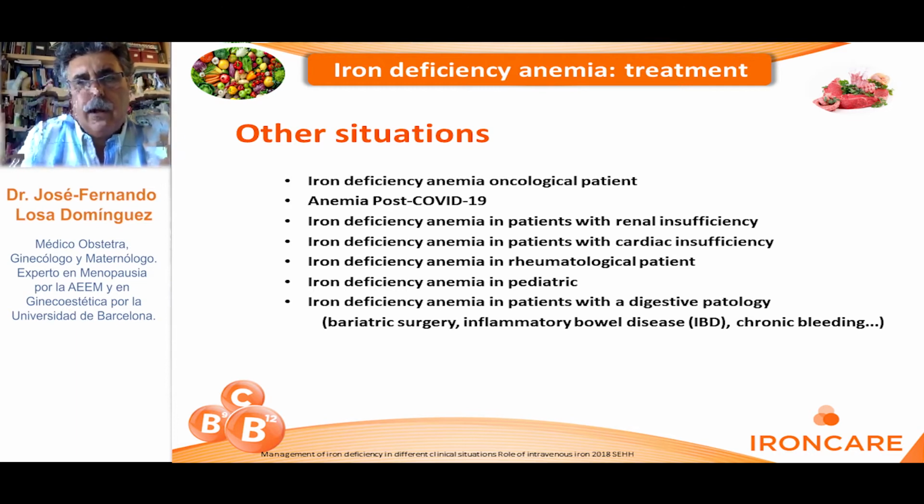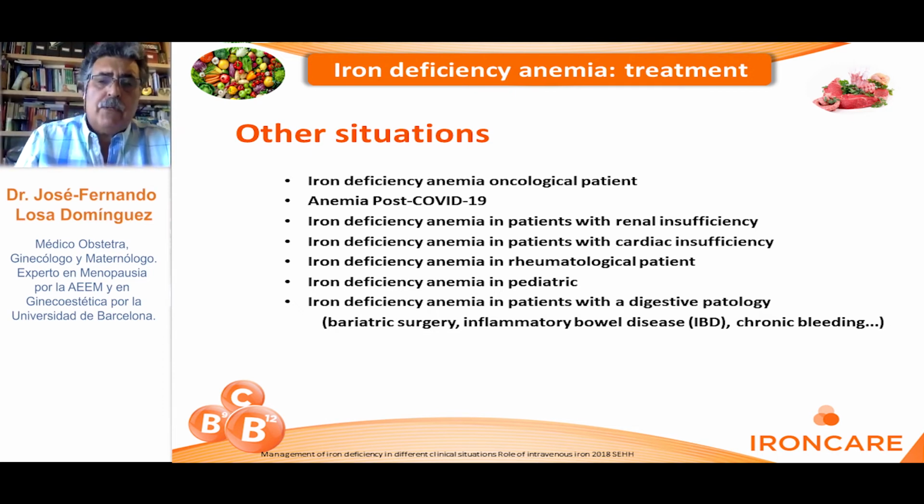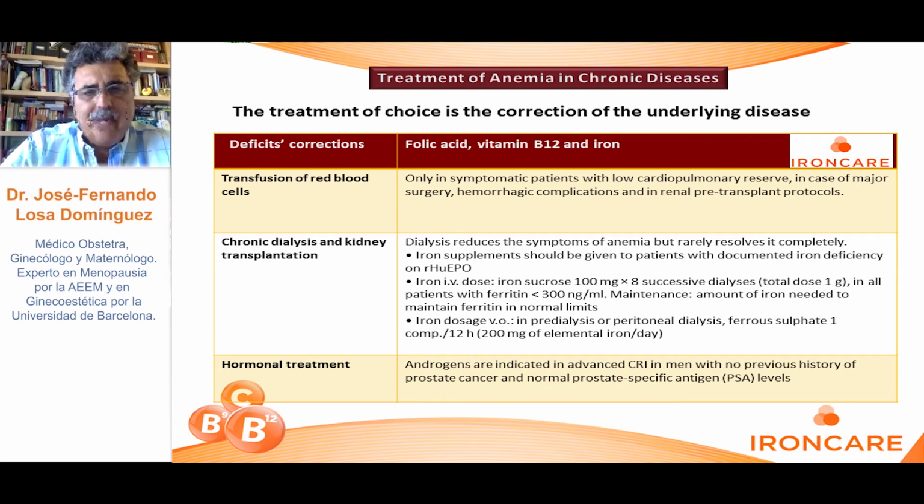In the treatment of iron deficiency anemia, we have different situations such as cancer patients and also post-COVID-19 patients, because patients who have suffered mild or severe COVID have anemia. Therefore, it would be very interesting for these patients who have suffered COVID to treat them with iron. We also see anemia in patients with kidney failure and heart failure, also in rheumatology patients and in pediatric patients. We see that anemia is also present in children and also in patients with GI disorders such as inflammatory diseases.